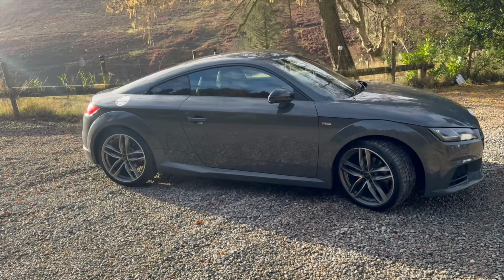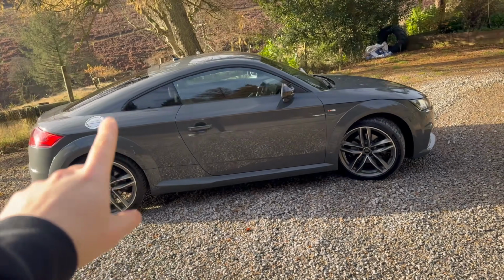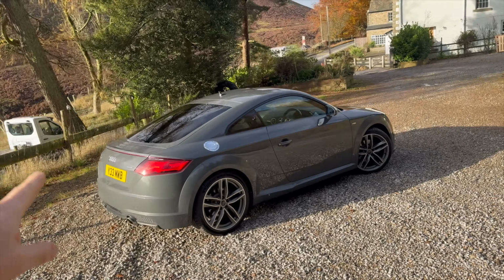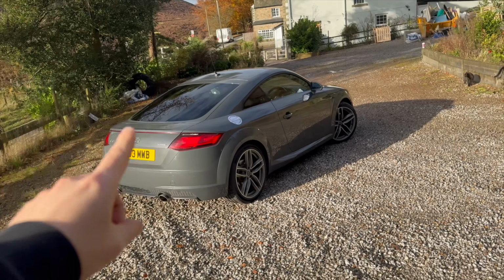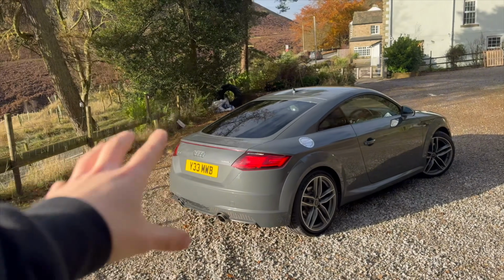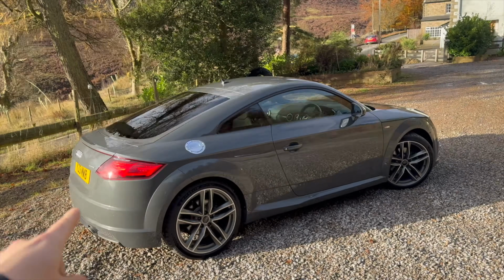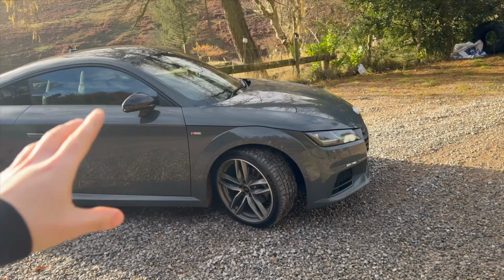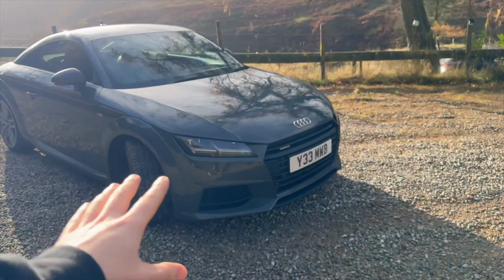So this is a 2017. Prior to this, you had the Mark II, obviously, a lot more of a rounded shape. This one is a lot more angular, but it's not the newest version you can buy. You can actually buy a facelifted version of this exact car. However, I do think this one's better looking. Obviously, that's just down to opinion, but overall, it's a very aggressive looking car.